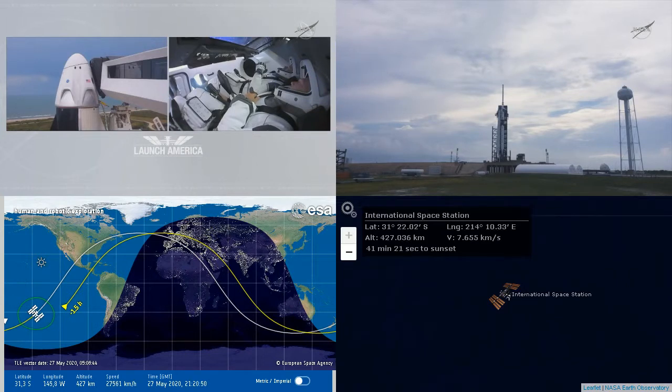John Isberger here with the webcast desk in Hawthorne, California. We are continuing to wait for the crew to open the side hatch. We've got the camera showing astronauts Doug Hurley and Bob Behnken inside. Visors are up. They've gotten their feet out of the restraints. Gloves are off in the case of Doug, it looks like.